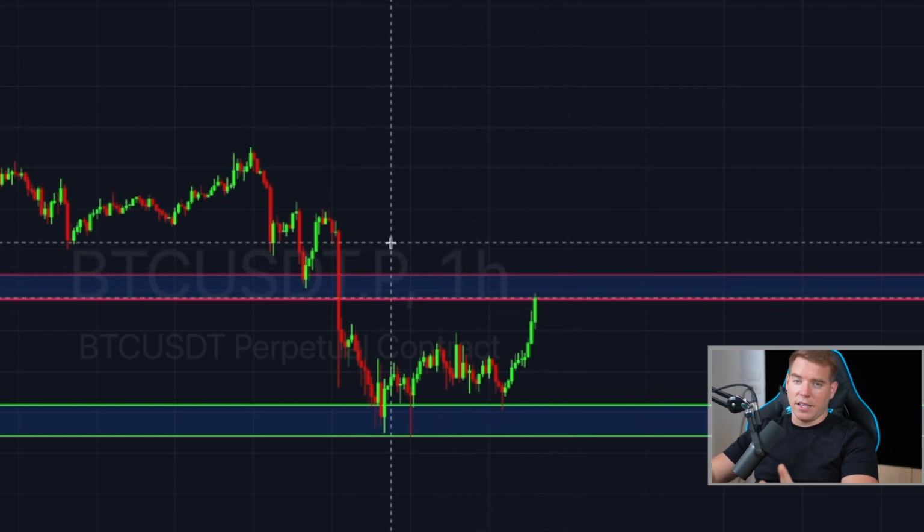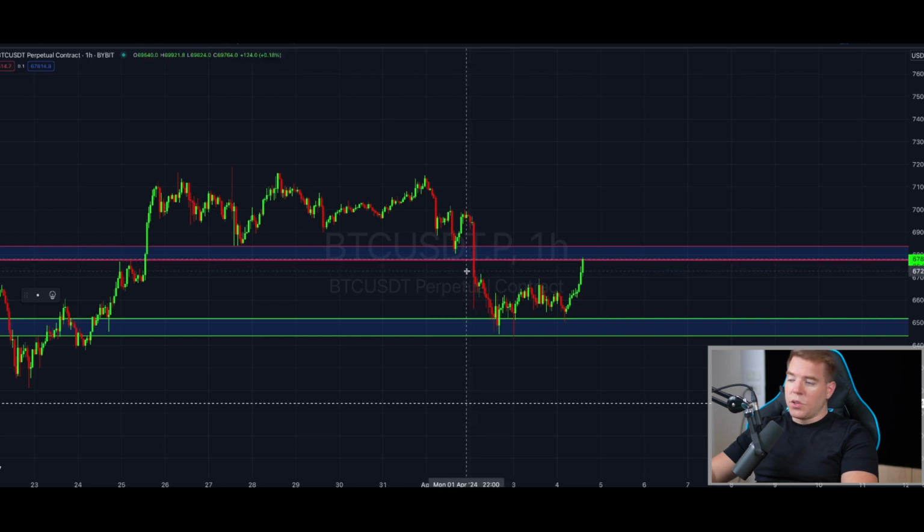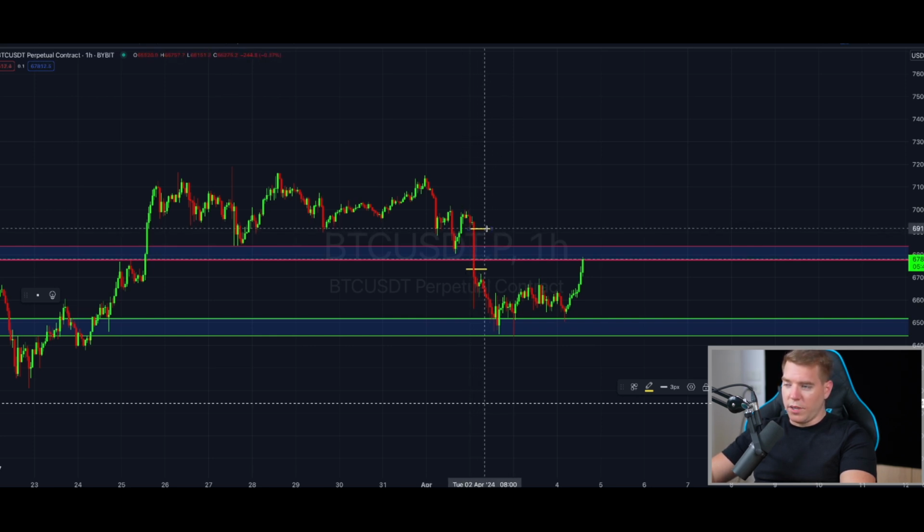The other signal that has flashed is that we are starting to fill this imbalance in this candle. Remember, I told you about this, I think 2 days ago, that here is this imbalance. Yeah, it was 2 days ago. This imbalance, as it's looking right now, is about to get filled. And again, this is in alignment with the $69,200 level that I'm talking about, so we need to go up there to fill this candle completely.